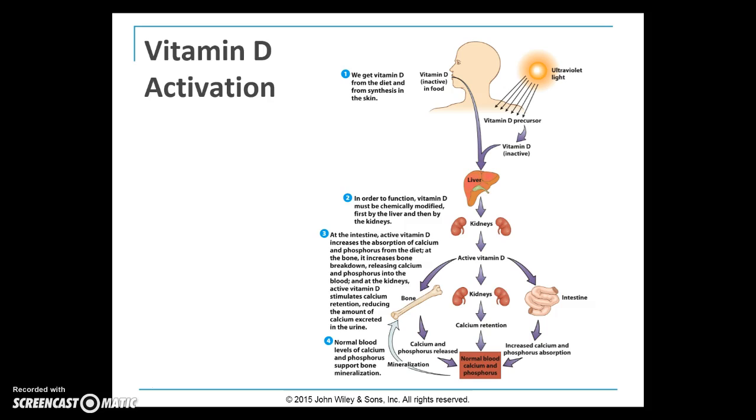Whether vitamin D comes from the diet or from synthesis in the skin, it is inactive until it's modified by biochemical reactions in the liver and kidneys. Active vitamin D is needed to maintain normal levels of the minerals calcium and phosphorus in the blood, and calcium is important to bone health, but it's also needed for proper functioning of nerves, muscles, glands, and other tissues.